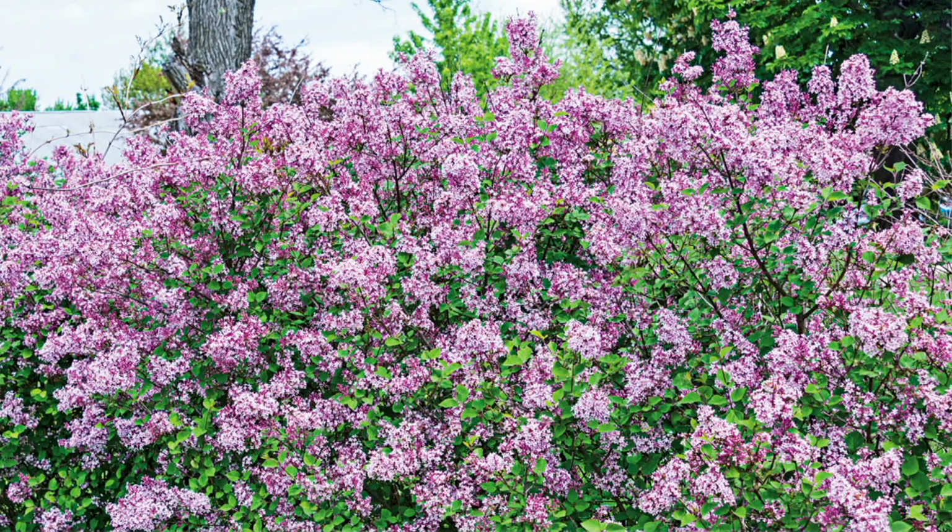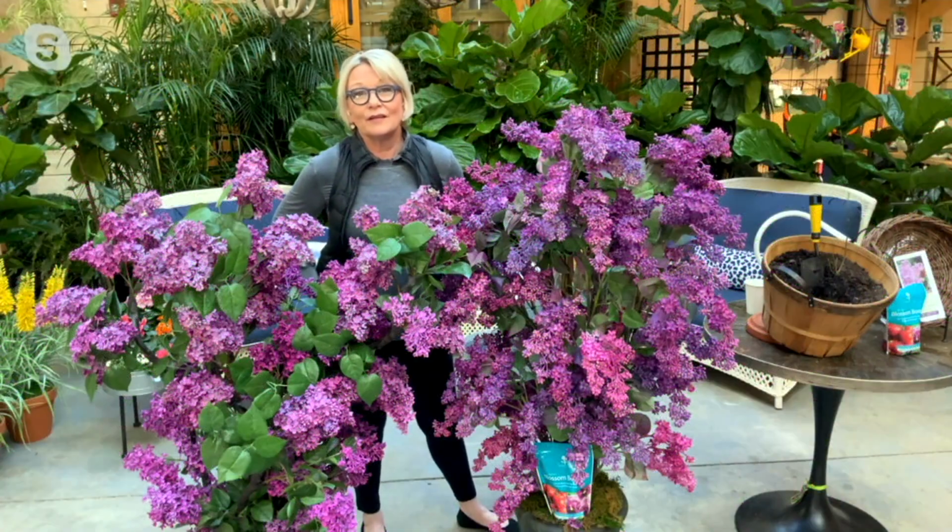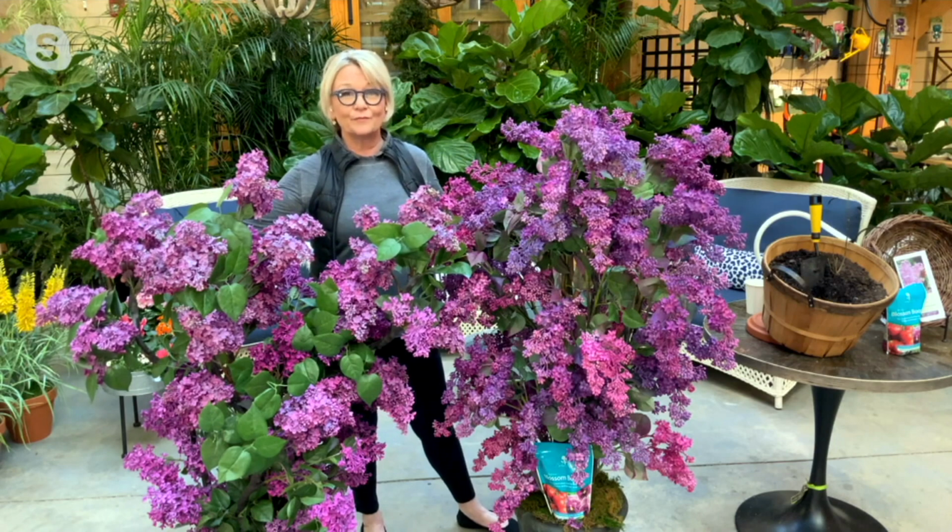Barbara, can you give us some tips on where we should place these? How much sun do they need? How much space should I give them? If I'm going to plant them together, how far apart should I plant them?